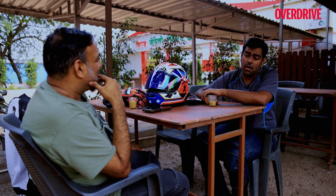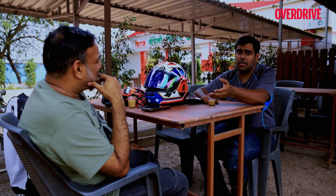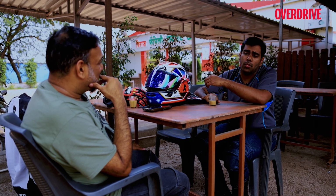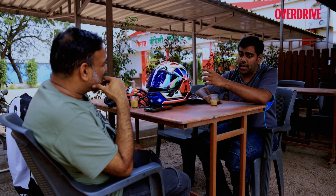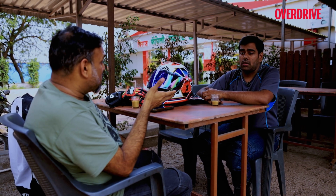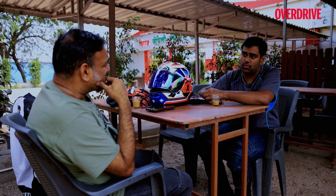Yeah, on the spec sheet, the upgrades with the forks might seem a very small upgrade, but then when you ride it, there's a huge difference in the performance. The overall riding dynamics has changed. The handling has improved. The front end feels so much more confident. Yeah, there's a big bump in the overall handling of the bike.